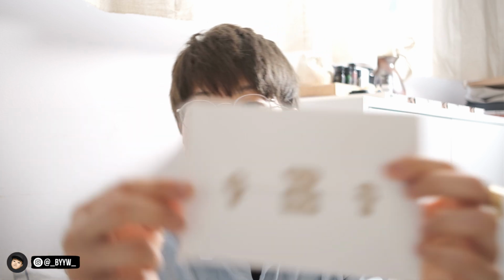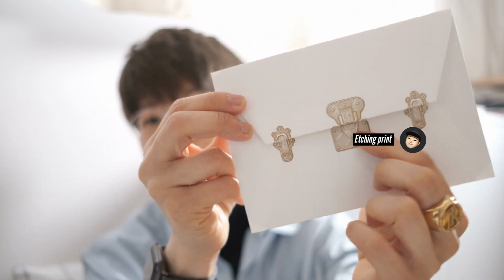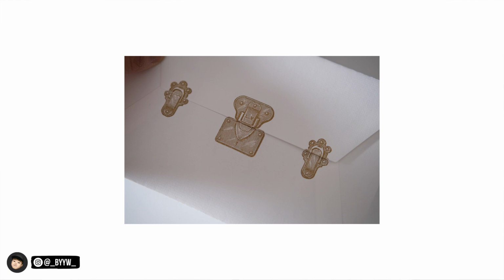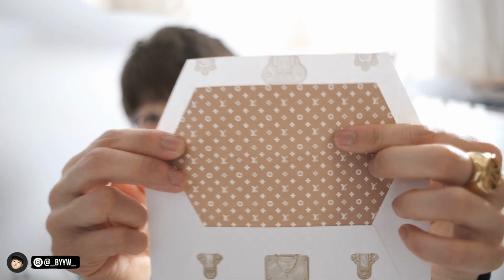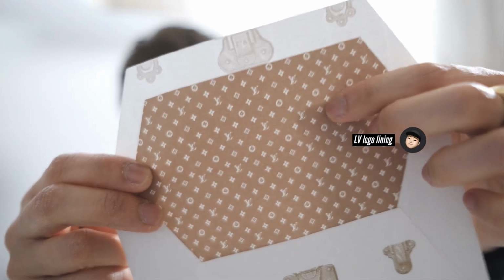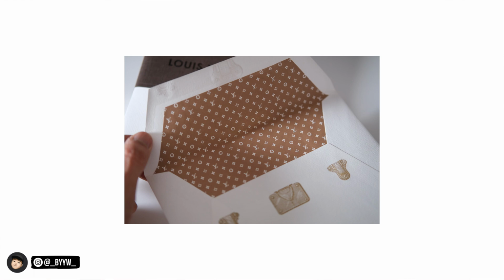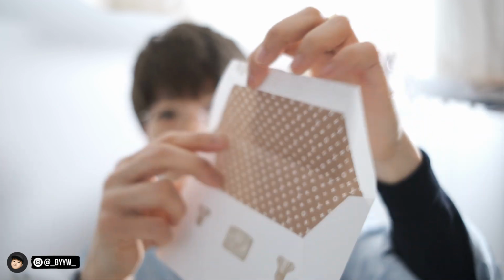It makes it look like an etching print type of design with brown ink. So once again, that really vintage look. My favorite part is when you open it, the lining here is the LV logo. Once again, the mocha color, and the pattern is really nice.